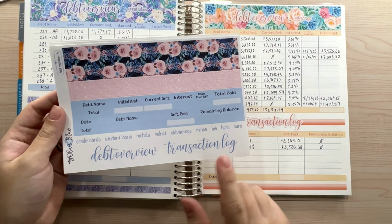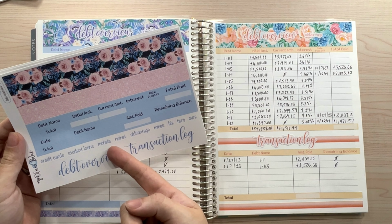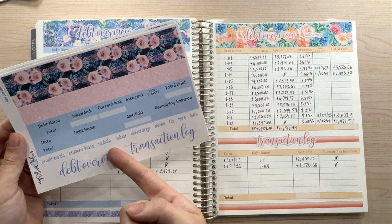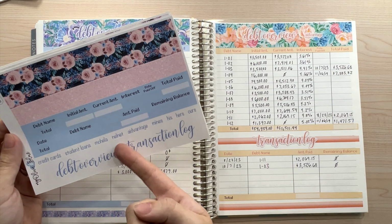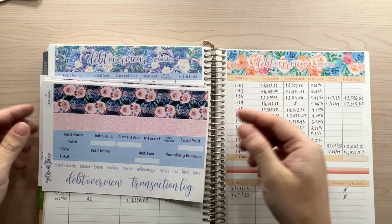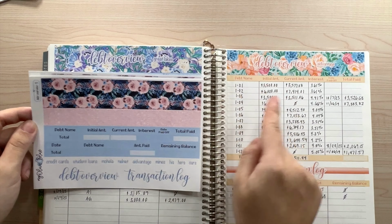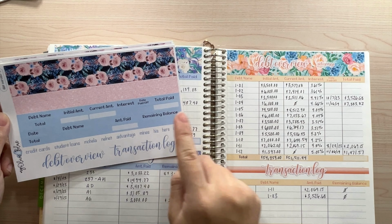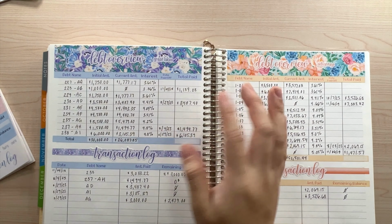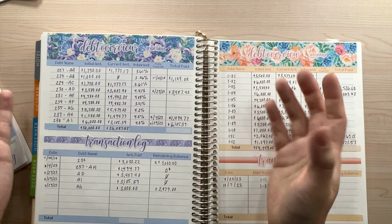But this sheet overall has not changed, except I did update it since there's no longer Great Lakes. I updated it to Nelnet, and I also saw Mohila. I don't know if I'm pronouncing that correctly, but I know that this is a popular one as well, so I just wanted to put that on here too. There are scripts in here if you wanted to have your different debts separated out. We have credit cards, student loans, the different loan providers for the student loans, mine, his, hers, and ours combined, if you wanted different views for the different types of loans or debts you have. Those are the little scripts that are on here.